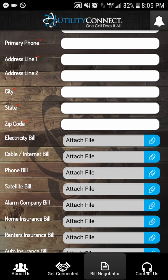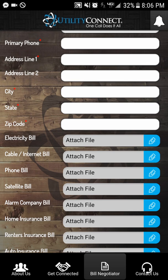Now, think about how sticky your customers are going to be when you're actually providing their cable, their alarm, their electricity, right? Their home, their auto insurance is all coming through your concierge service, right? That makes that a really sticky customer. It's going to be really tough for them to go and buy a house from somebody else when you have provided everything in that house.